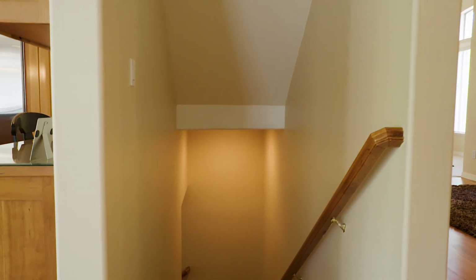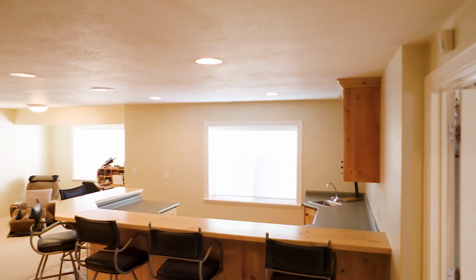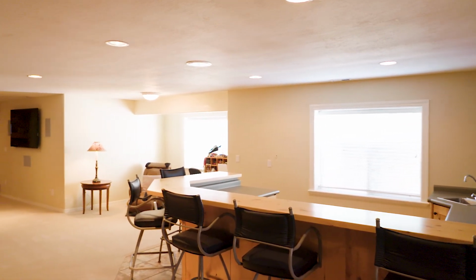So as we're headed down to the lower level, of course the basement, part of the basement's still unfinished, so it's really good for storage, but they really decked it out.